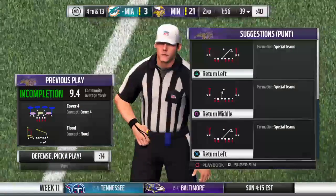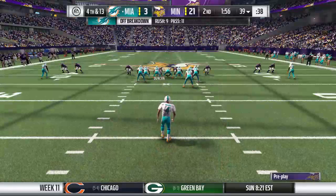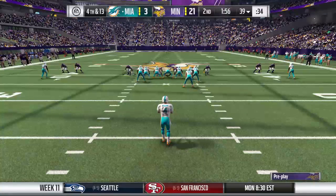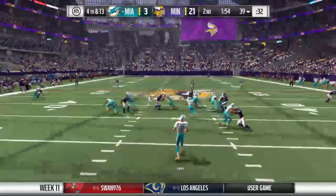After review of the play, the ruling on the field is reversed. Partner, they're less than 2 minutes to go in the game, which means that this challenge was initiated by the fellas in New York. And if you're the coach, you're thinking, thank you, New York.